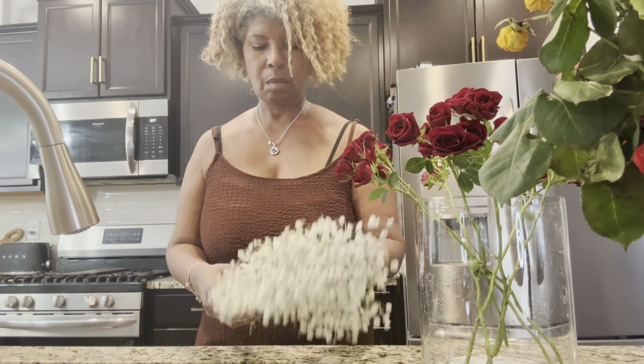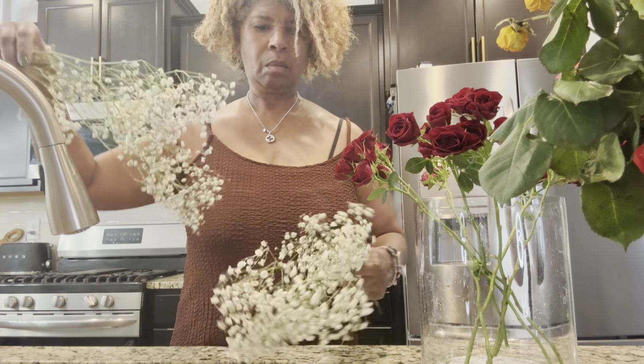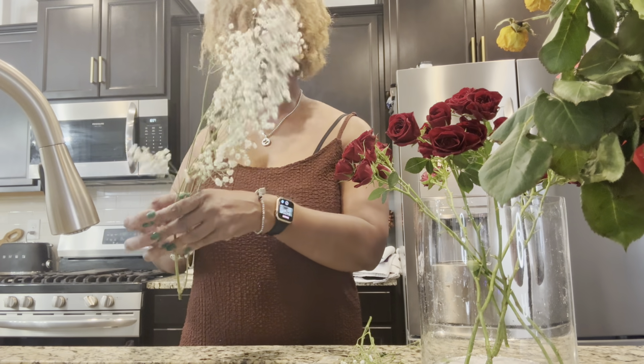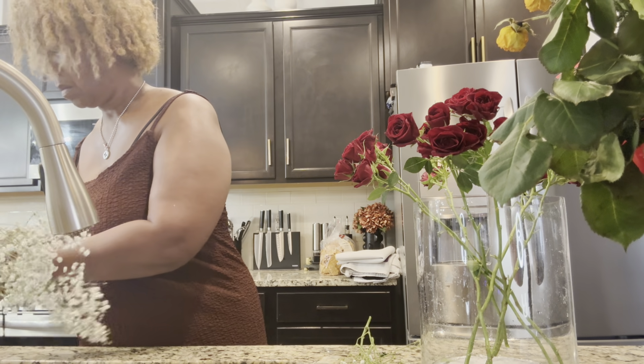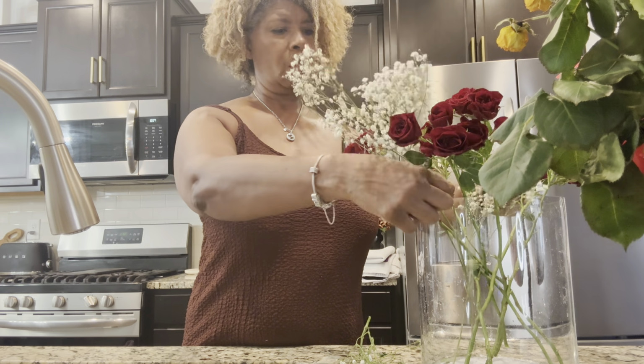So I'm just breaking apart these baby's breath, and I'm going to strategically place them all around the vase. I love that I have this oversized vase, so it will hold a lot of flowers. I just wanted to see a really nice size floral arrangement.